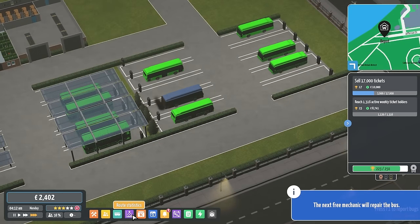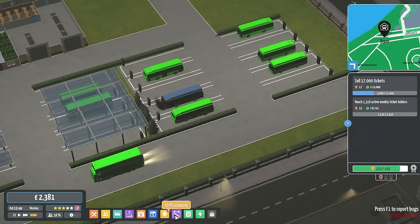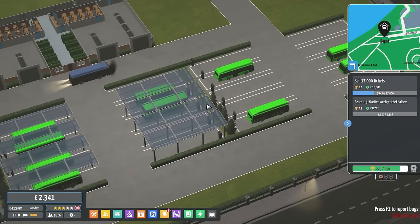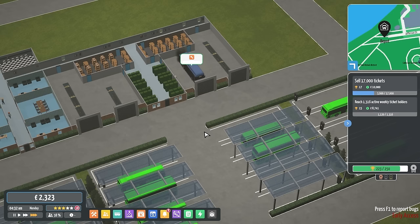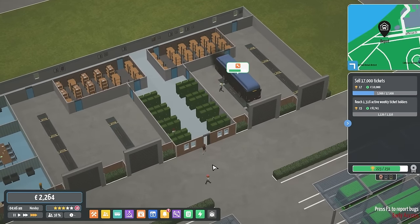Right, so we'll get that done real quickly. Now, even though we have technically four shifts that we can't schedule, that one bus should be able to do at least two. So just wait for it to get repaired. This is kind of cool seeing my new depot now working. It is really good, isn't it?